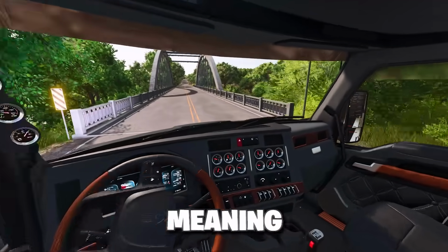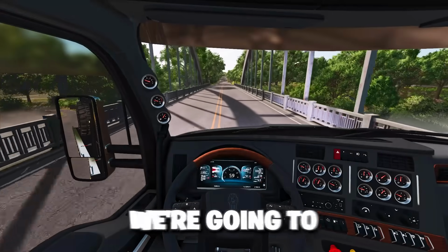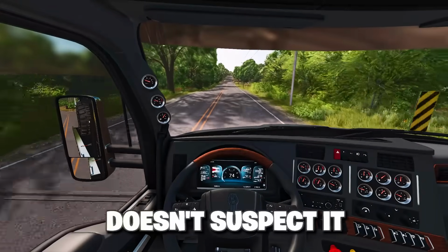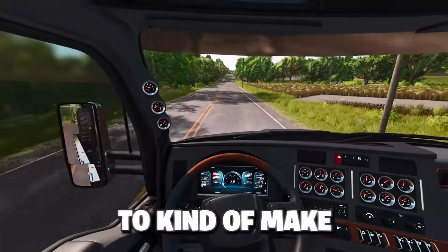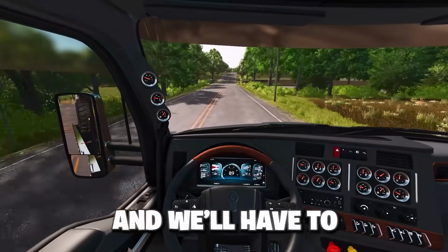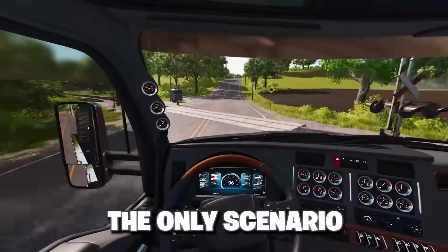we're doing a scout out, meaning we got to kind of pretend we're going to be repoing it, but also hide at the same time so the person doesn't suspect it and, you know, gets the vehicle away. To make that sound simpler, we're basically going to be stealing a car at night, and we might have to sleep in this thing. So that'd be the only scenario I would think we'd use it.